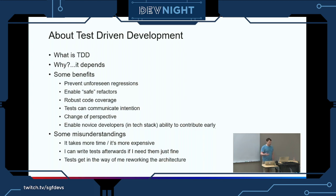You could argue it's more expensive if it takes more time, especially up front when you have to set all the code up. However, I would argue that the most expensive thing in software development is fixing broken software, right? So fixing bugs takes way more time than building the software right the first time.